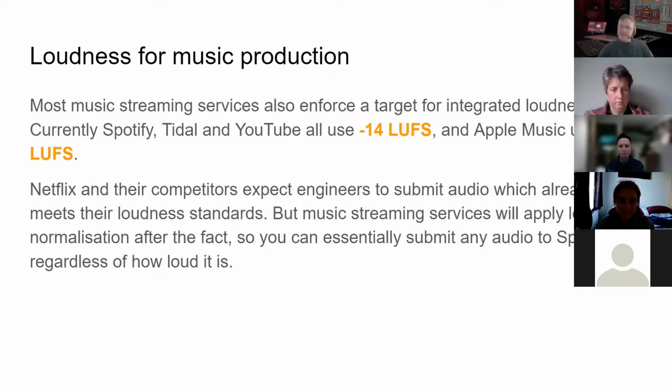The interesting exceptions to that are, SoundCloud doesn't have any loudness normalization. So that means that you still get some things on SoundCloud that are painfully, painfully loud. And I suspect in some ways that might be why certain producers quite like to use SoundCloud, because it does just mean that they can make things obnoxiously loud.